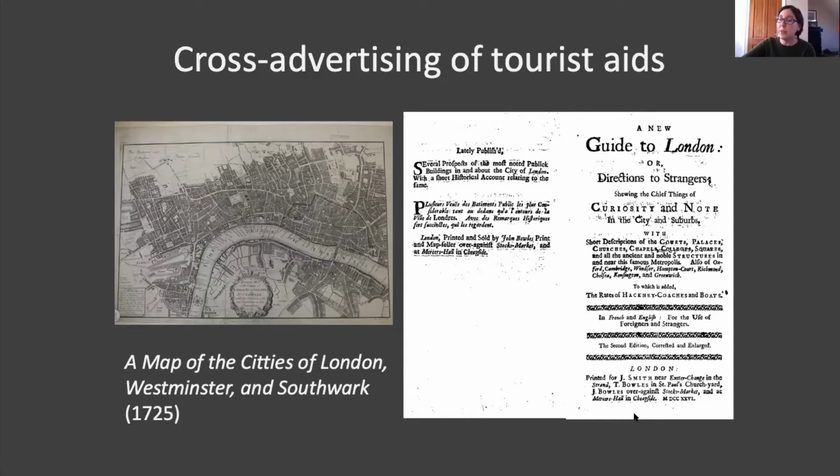And so the examples here show how different kinds of works of this kind were cross-advertised and presented to purchasers as complementary works. The Bowles family of map, print, and booksellers were involved in the production of tourist aids over the course of the century. And here are some early examples that advertise related works.